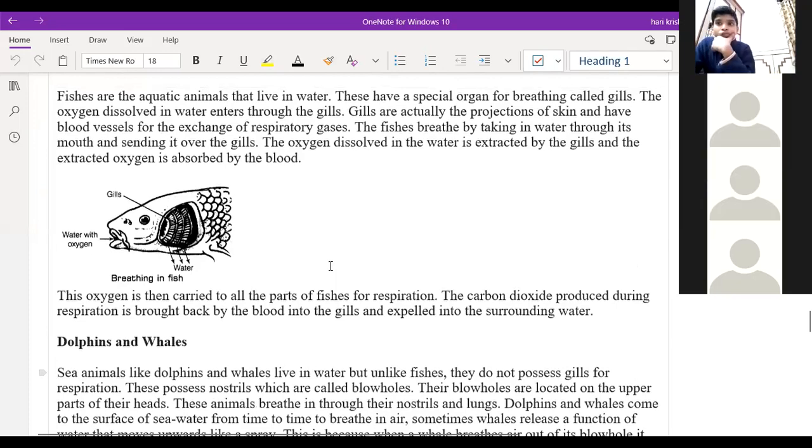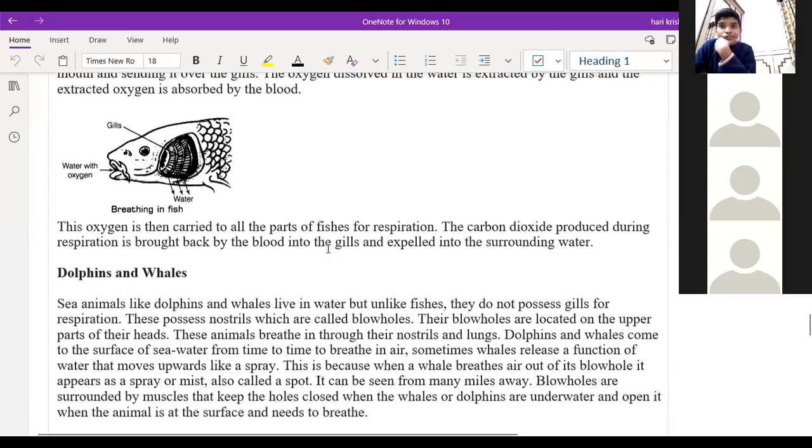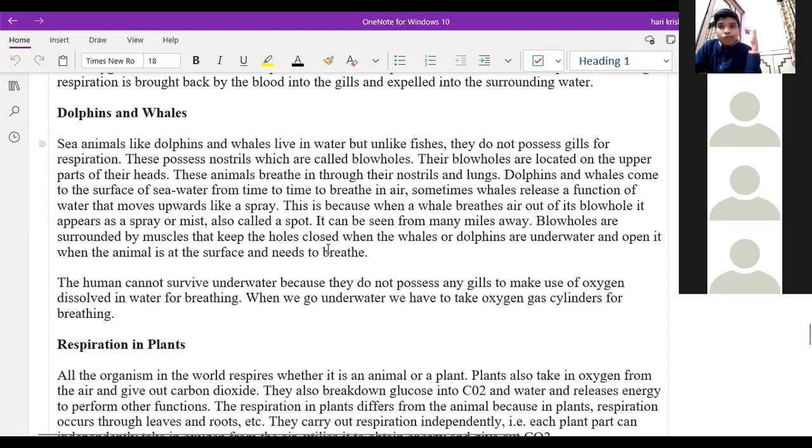We have to start from dolphins and whales. Yeah, dolphins and the whales. So, Rago, can you read that paragraph completely? Yes, sir.